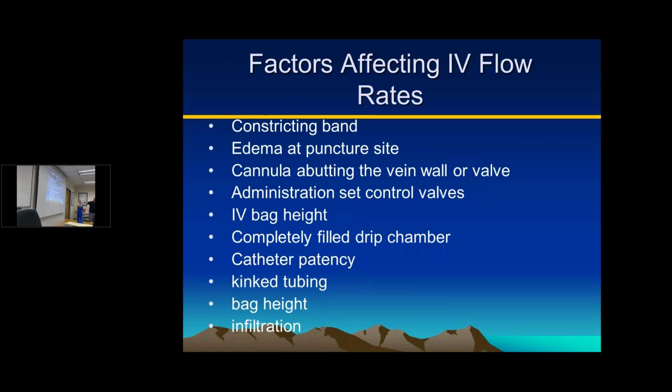IV height. We talked about the idea that if you've got this sitting on your patient instead of at some height, it's going to start backing up, especially if you have a fairly decent vein. If your drip chamber is completely filled, that is, if your drip chamber is like up to here, you're not going to notice whether or not that's truly full. Okay, so we'll show you some tricks in terms of getting rid of that.